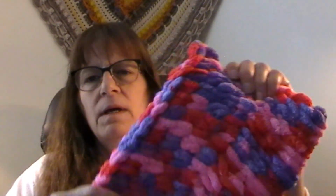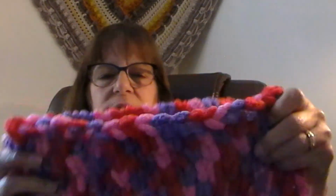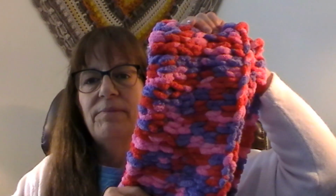They had a tutorial, and it just took a matter of 2 minutes. And it shows you how to finish it off. But this is the finished item. It is, like I said, very, very soft. It's different. It gives you a little bit of a break from your regular crocheting and knitting. But thank you, Kelly. I enjoyed something different.